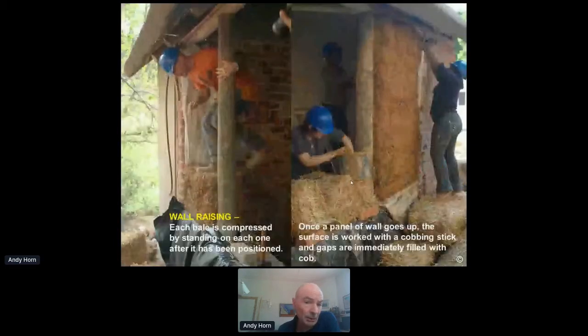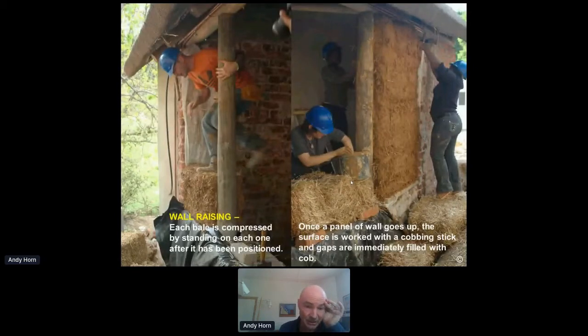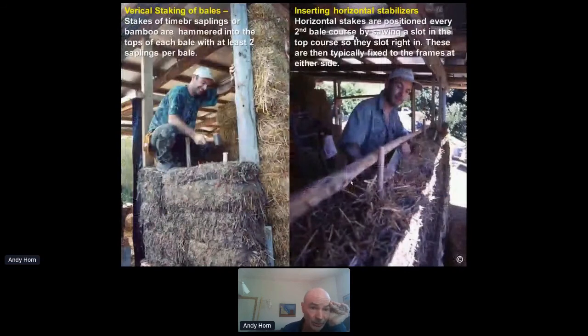So you're basically building with big sticky bricks of cob, and as you build it up, you can see it goes fast. So you plastered, you've got a solid cob wall basically. It feels like cob because it sets and it's rock hard, but it's got all this insulation infused in it. And as you can see, you stand on it and compact it as you build. The weight of the clay also helps to compact it, and you work that surface as you build.